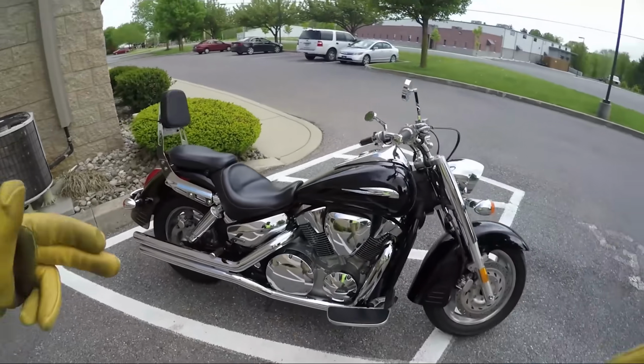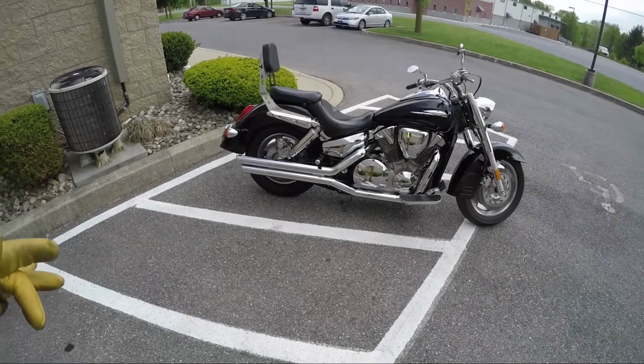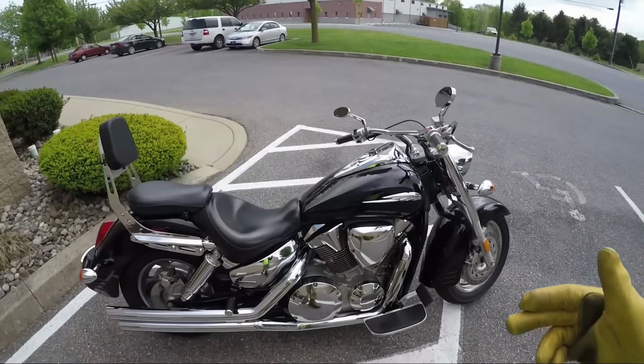2007 Honda VTX 1300. I think it's the R. I think the R's got the big old retro fenders. And let's take it for a spin.